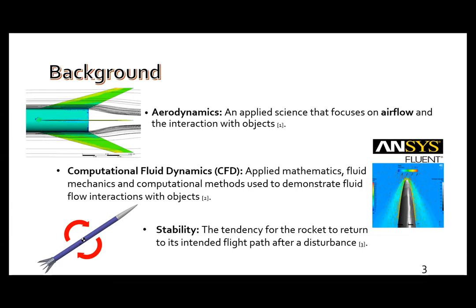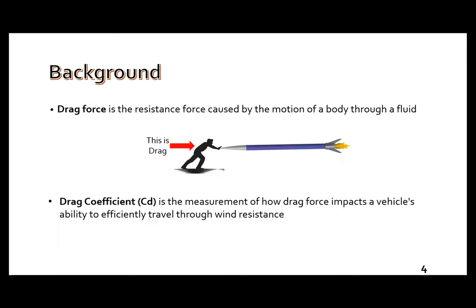One of the criteria of the project was stability, which is the tendency for the rocket to return to its intended flight path after a disturbance. During our presentation, you will also hear terms like drag force or drag coefficient. What is drag force? Drag force is a resistance force caused by motion of a body through a fluid. You can see in the picture here, like someone trying to stop the rocket from going through. That is drag force. And this is quantified by the drag coefficient, which is a measurement of how the drag force impacts a fluid's ability to efficiently travel through wind resistance.